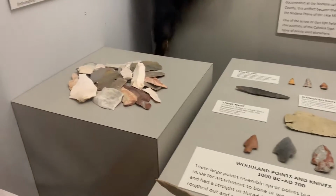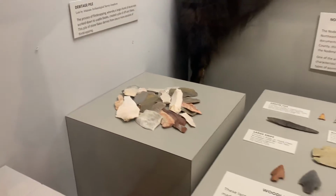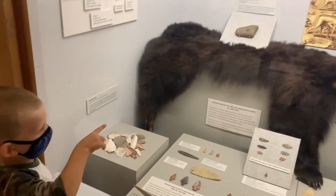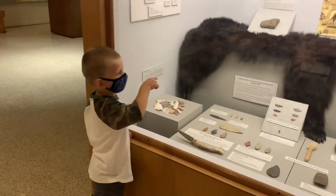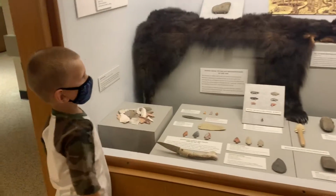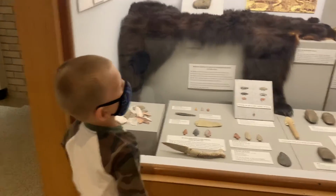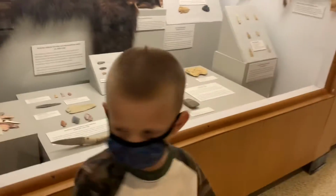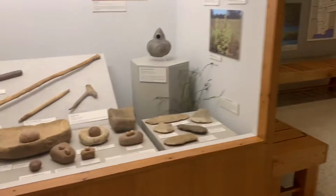Are those arrowheads that they found and spear points? Whoa. Are those pretty cool? Daddy, look, it's dead. Is that how you hunt that bear with your arrow? Yeah. Show me how you get them. How do you get them? You just pull them right in the head. You pull them in the head? Yeah, right in the bear. Bam. That's it.